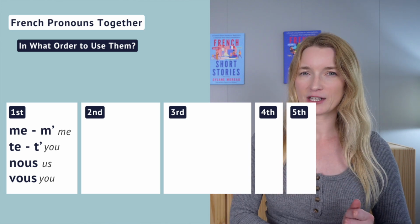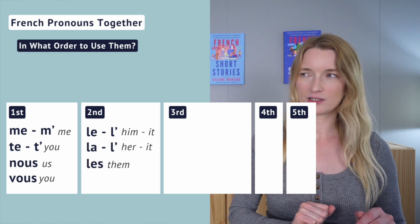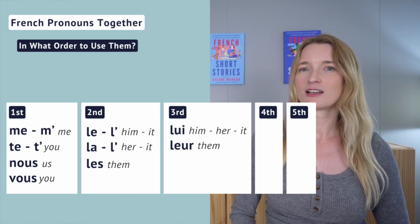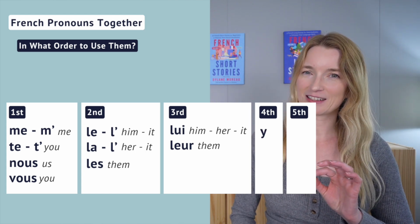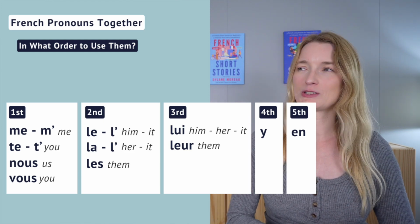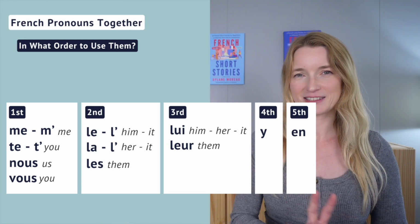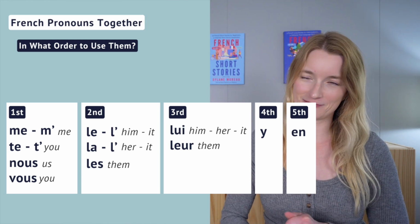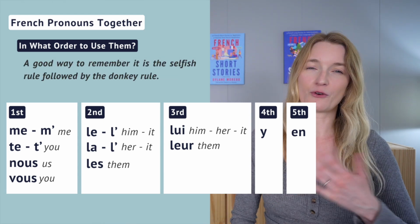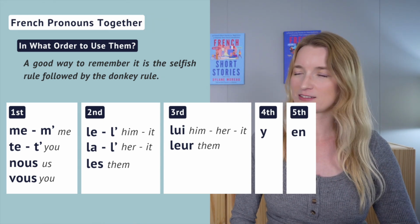In second place, we're going to have le, l', la, l', and les. Then we are going to have lui, leur, and then y, and then en. Since a lot of them are the same, knowing in what order to use them only requires 3 steps and the donkey rule. So a good way to remember it is the selfish rule, followed by the donkey rule. And trust me, you're never going to forget that.